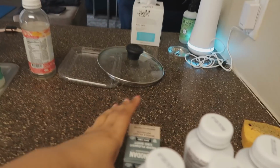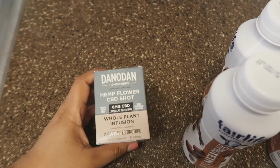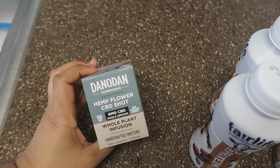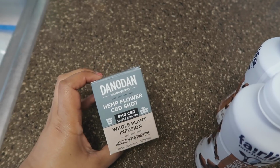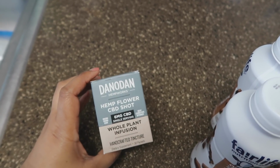Oh, this is another CBD company. So just a reminder, if I don't like something, I don't work with them. So they had sent these over, and it's meant to be mixed with coffee. It's water soluble. They had sent a ton of stuff. I tried it. I did not like it at all. It was so potent, so strong. I absolutely could not recommend it as a good CBD brand.